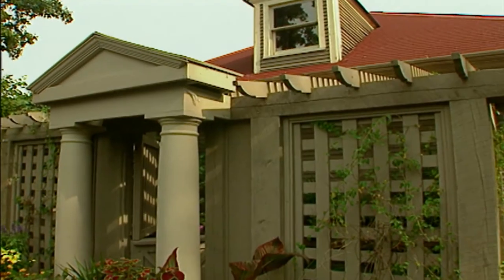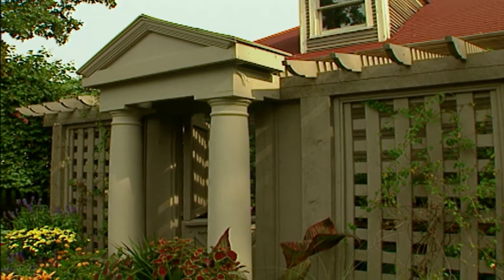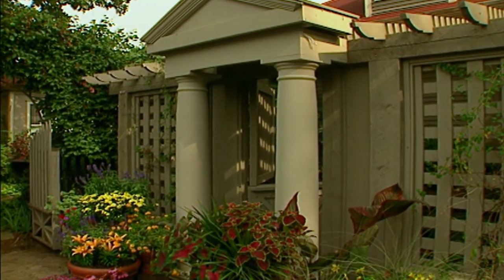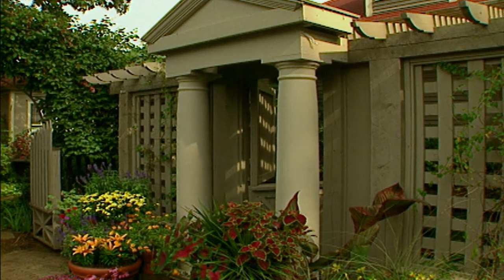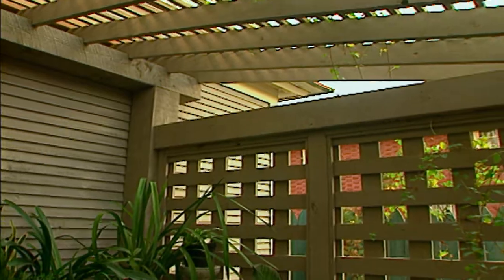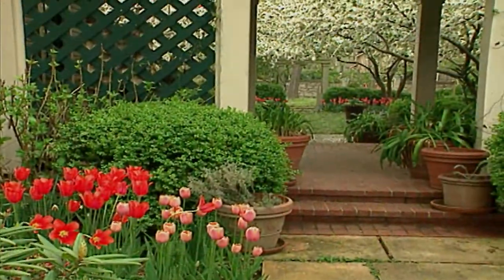Architecturally, it reflects the style of my house. I use some columns that match the front porch. It's a lean-to against the garage, so I painted it the same color as the garage, so it works really well. And this Dutch door allows me to seal off the bottom and open up the top here for ventilation. Now, the lattice panels around the exterior reflect the lattice panels I used on my loggia-covered breezeway.